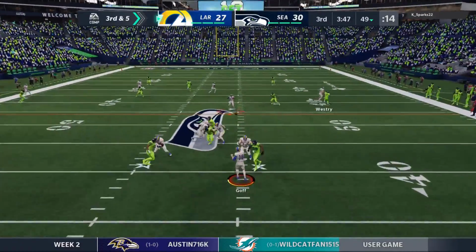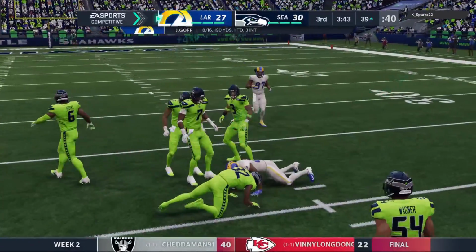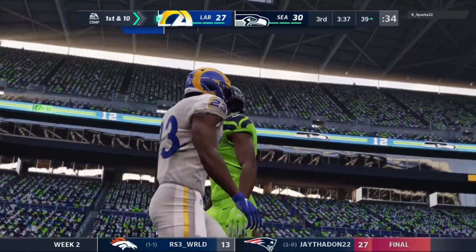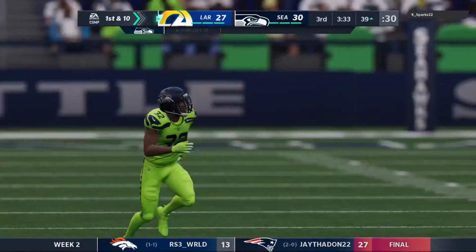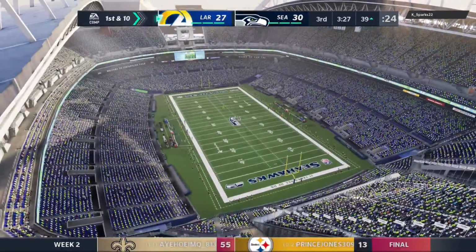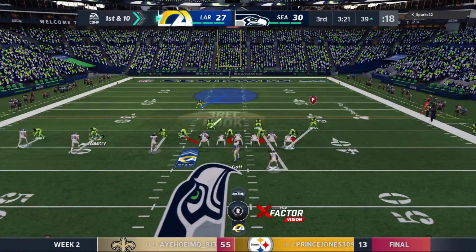Now Goff. Now he'll dump it underneath to his running back, complete. And they'll get him down as he's inside the 40. A gain there of 12 yards and a 1st down LA. So from the 39 now, they'll come up on a 1st and 10.